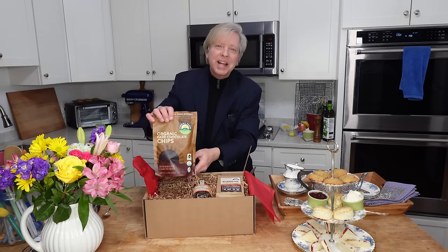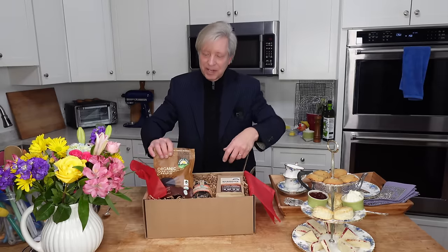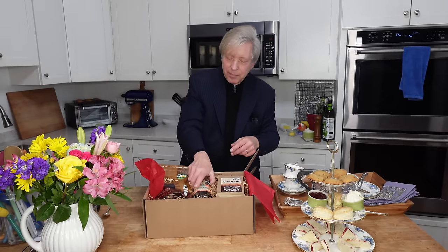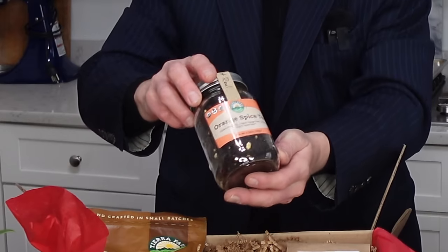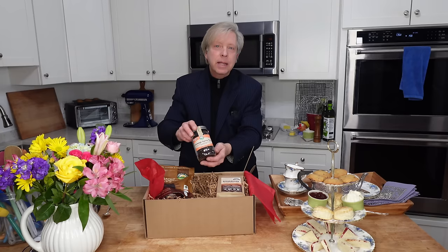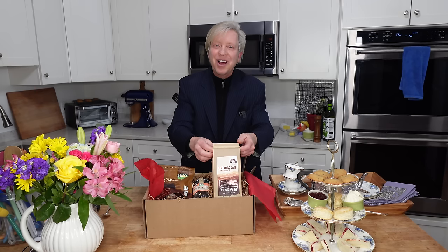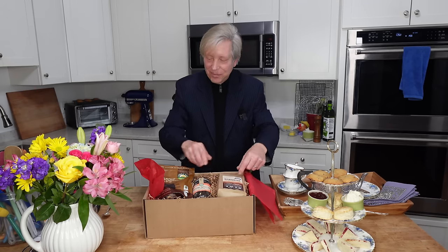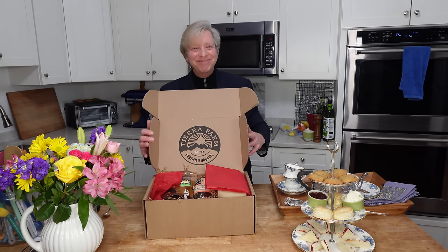The organic dark chocolate chips that we use for these cookies. The orange spice tea. And by the way, Tierra Farm has the best teas. And the Nicaraguan coffee. This would make a very nice Valentine's gift for yourself or for someone you love.